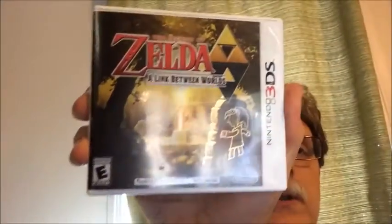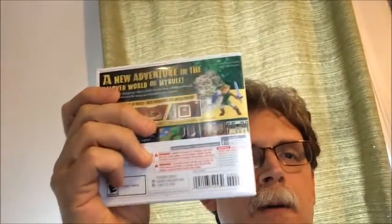Here's one that needs no introduction. It's an awesome game. It is Legend of Zelda: A Link Between Worlds. It is complete. Not much can be said about this. I mean, it's just an amazing game.